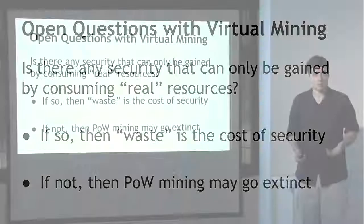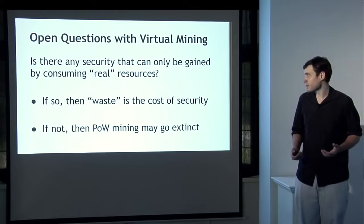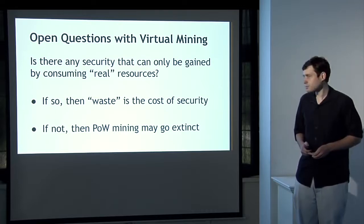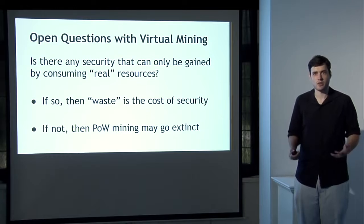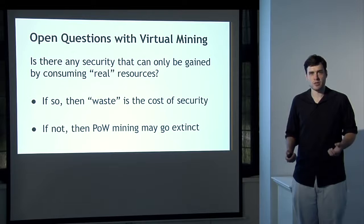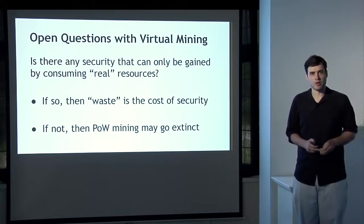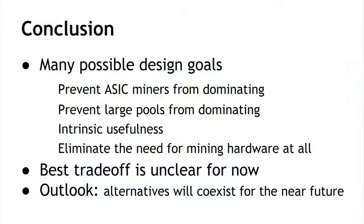If so, if there is some kind of security that you can only get by having a proof of work puzzle and not with virtual mining, then the apparent waste of the proof of work system is actually just the cost of the security that you get. On the other hand, if it does turn out that virtual mining can provide exactly the same security or more that you can get by having a proof of work system, then it seems likely that eventually proof of work systems, because they're so much more expensive, will eventually give way in favor of cheaper alternatives based on virtual mining. But this question is as of yet unanswered.